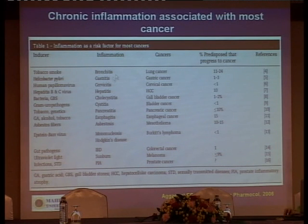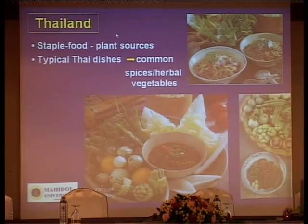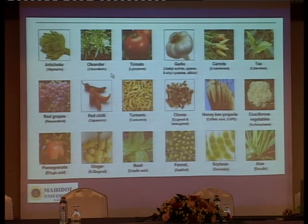So the first speaker already mentioned that Thai food is composed of many plant sources, and typical Thai dishes include a lot of spices and herbal vegetables. And this is an example of useful or bioactive compounds in some spices that have been identified and extensively studied for their health benefits. For example, diallyl sulfide in garlic, capsaicin in chili, curcumin in turmeric, gingerol in ginger, and oxalic acid in basil.